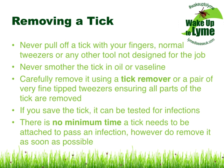There was a video by one of the essential oil companies doing the rounds recently showing somebody putting peppermint oil on a tick before removing it. It's probably correct that the tick would be killed by the peppermint oil or repelled by it. However, it is very likely that the tick would regurgitate into you before doing so, and that's the thing that we really need to avoid. The bacteria are in the saliva of the tick, so what we want to avoid is the tick regurgitating into you, hence not distressing it in any way, whether that's with your fingers, a tool not designed for the job, or smothering it in any kind of oil, Vaseline, essential oil, etc.